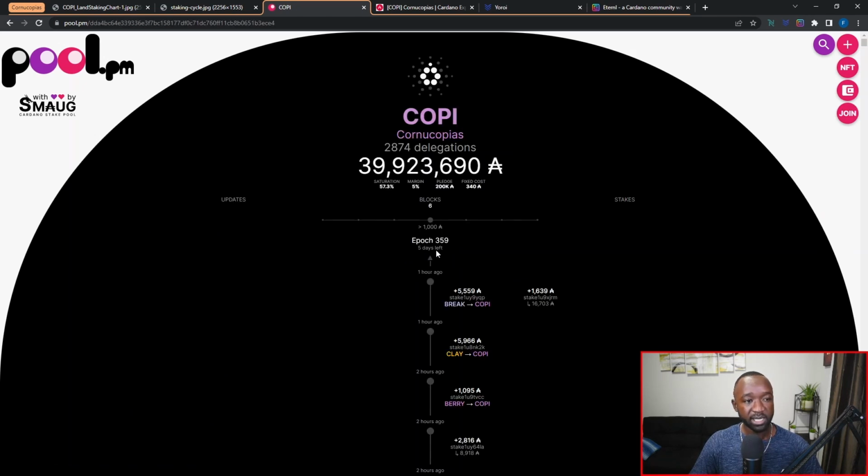Now, once I actually click on that, I can first off see the total amount of ADA that's being delegated towards the COPI pool, which is now sitting at 39 million ADA. And this is a huge number given that this has just started within the last week or two. And then we can also see that there's a total of about 2,800 delegators to the stake pool. Below that, we can see some of the delegations that are currently coming into the pool and where exactly they're coming from.